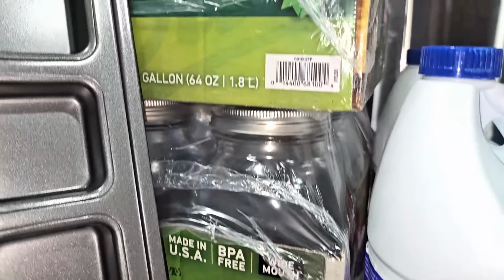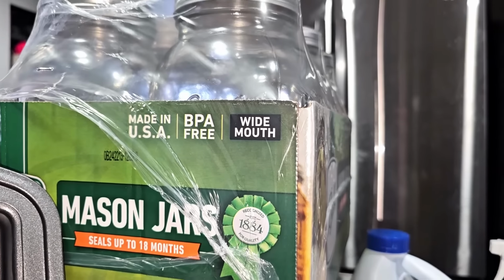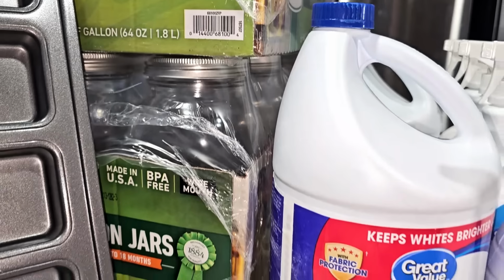Next, I've got a couple cases of canning jars. These are half-gallon size canning jars. I'm always buying canning jars. You can never have enough.